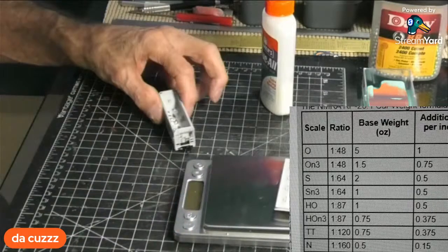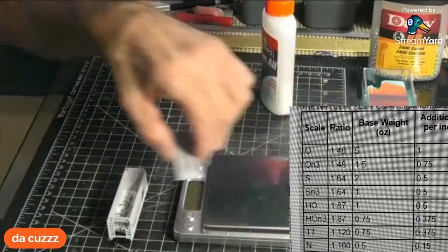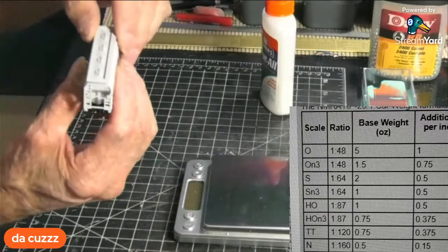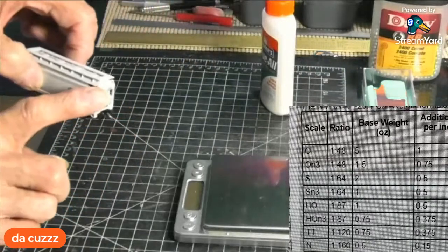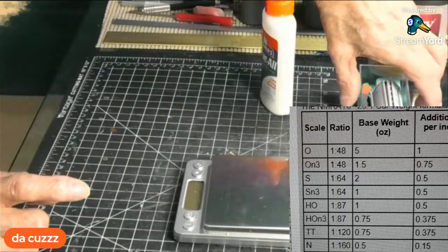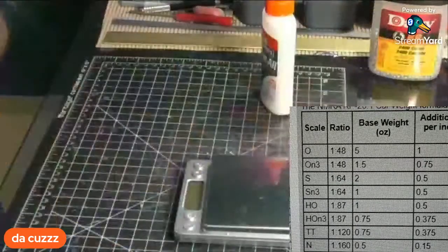Anyhow, this is at 0.9, and that's a significant difference as to what it was when we first took it out. So I'm going to go ahead and put this back on here, and I'm going to call this car good. And now I'm just going to leave it. I'm not going to push this all the way down. I want some air to get in there. You can see I have a little bit of space right there and there. I want the glue to dry out. So we can do another.